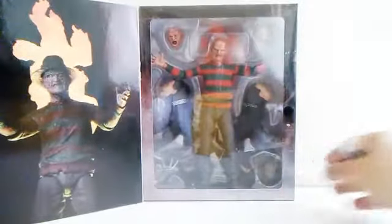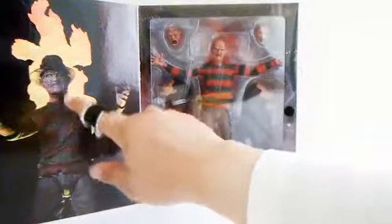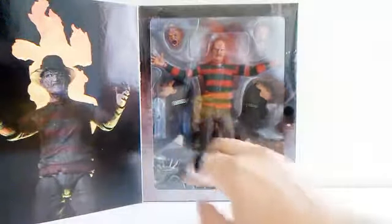Inside of the package, you can see the figure with all the accessories that it comes with, and we get another picture of the figure.